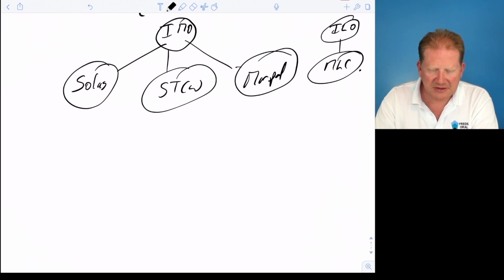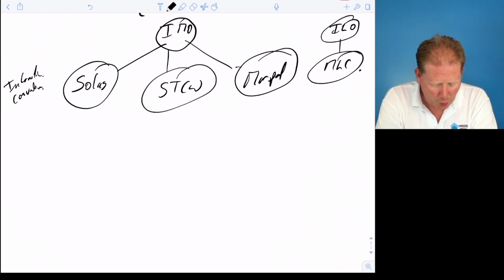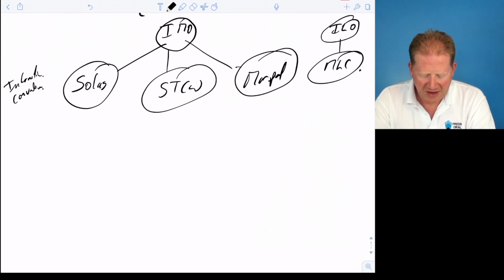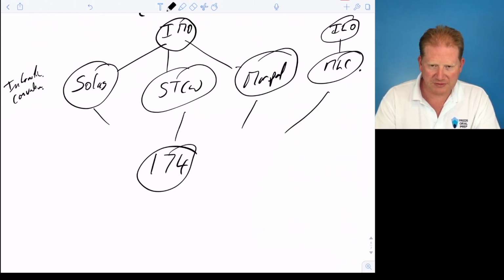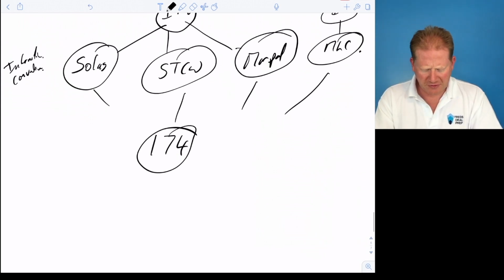Now, these are international conventions. Sorry about my writing. One day I'm going to learn to write properly. 174 countries have agreed to comply with these. Of the 174 countries, which is the most important country? Which is the country in the centre of the world? The UK.